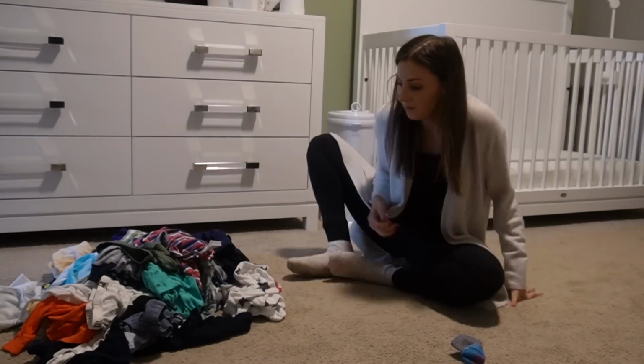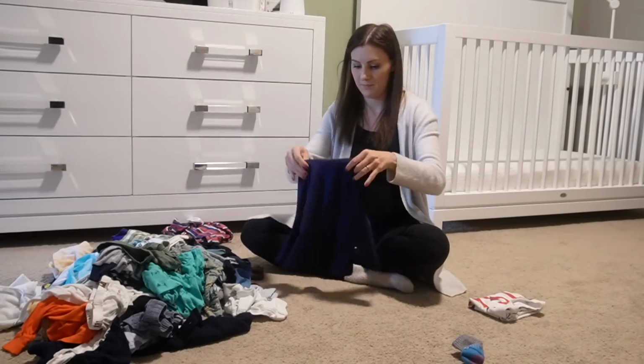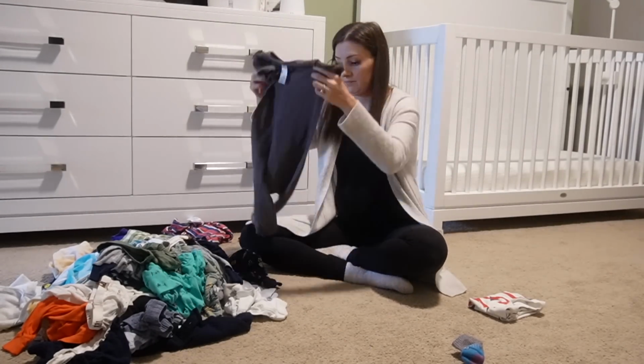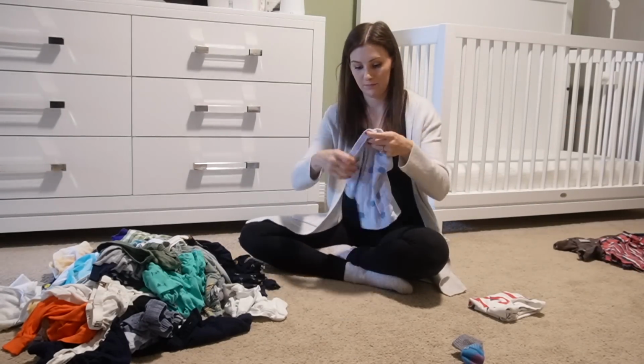Next up, I just pulled out of the dryer because it finished up, was Owen's load of laundry. So I'm going to sit on his nursery floor, which is usually where I fold his laundry, and start to sort and fold all of that. I'm making different piles as I go. I have a pile that I'm throwing towards the closet. That's stuff I'm gonna hang up.